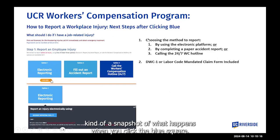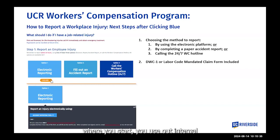This is just a snapshot of what happens when you click the blue square. It'll take you to a submenu and give you 3 options for how to report an injury. One is electronic reporting, which is the easiest. You can do this on your phone, tablet, or computer. Once you click here, it'll bring you to a different submenu where you use our internal incident reporting system, which informs us right away of something happening, so we can come and investigate what happened.